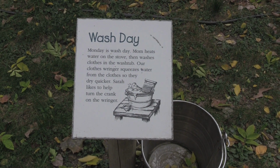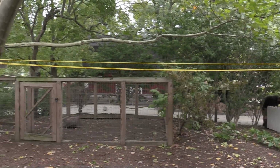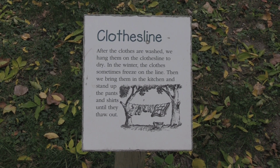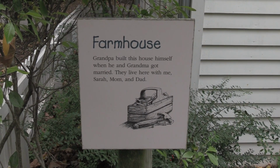Alright, wash day. Just like it was when I was growing up. We hung our clothes on a clothesline. Clothesline gives the laundry a nice fresh scent. And a farmhouse.